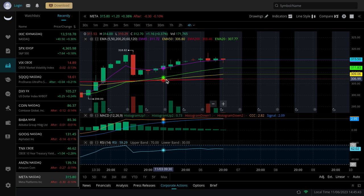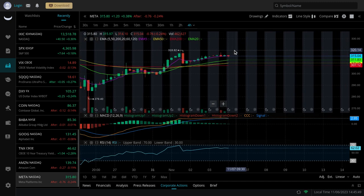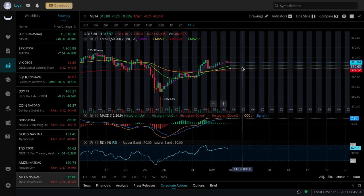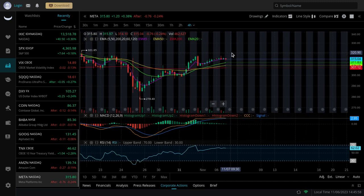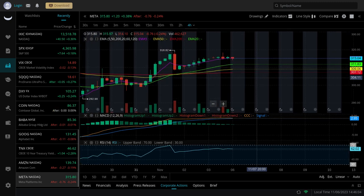On Meta, this thing that was trying to rebound today, we could be looking for a retest of this 318 area before rejection, and we're going to be watching it carefully. Now we have a nice inverse head and shoulders like structure. If we make our way up to 318, if we don't reject off of it, we could push a little higher towards 325 before the rejection comes. So we'll have to see if we hold this resistance or not.